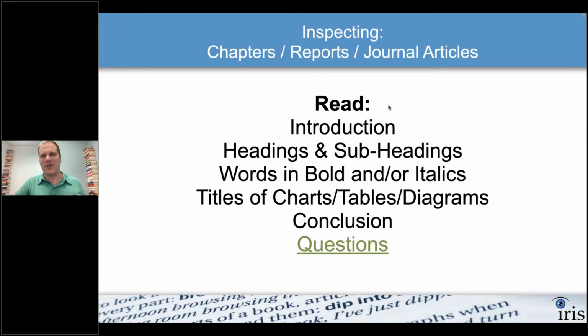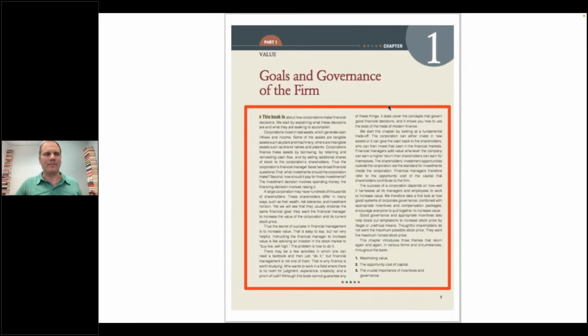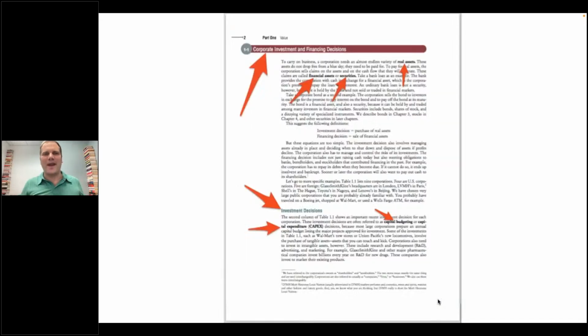So the way we might inspect a chapter, here's something from the field of finance. Goals and governance of the firm, chapter 1. You see this big red box that I drew? I just drew that to indicate this is obviously the introduction. It's just a few paragraphs at the beginning of page 1. The next page, you see all those red arrows? That's where my eyes would be going to read all those quick little parts: headings, subheadings, boldface words.